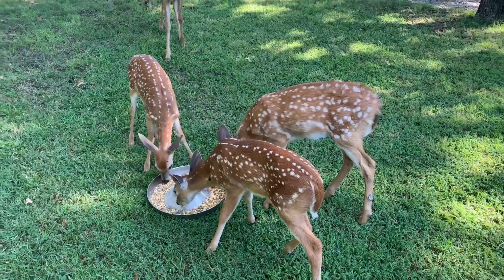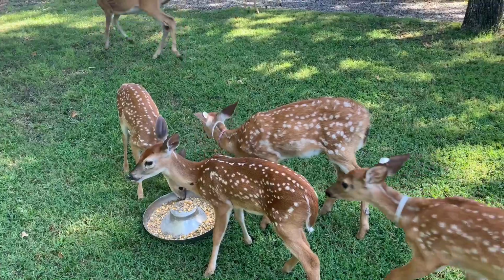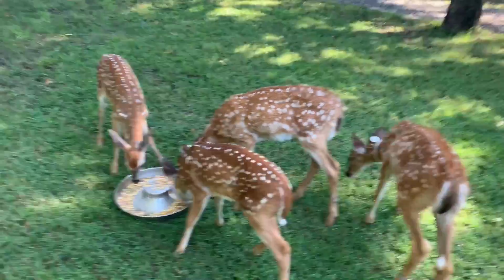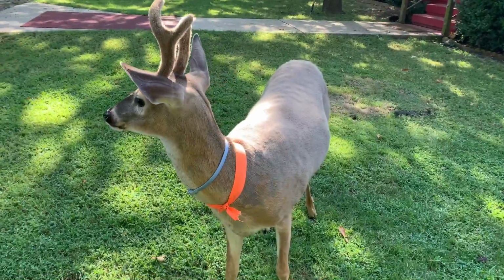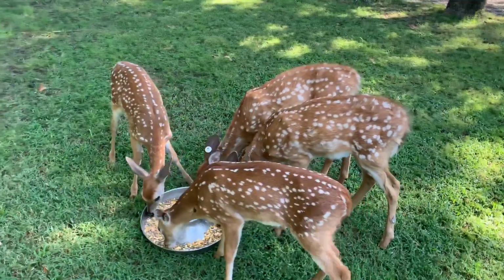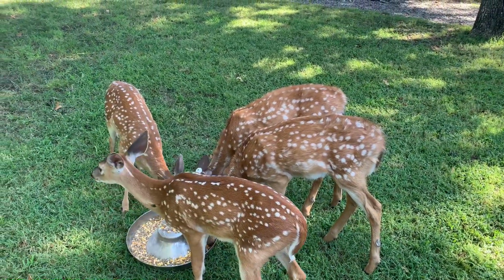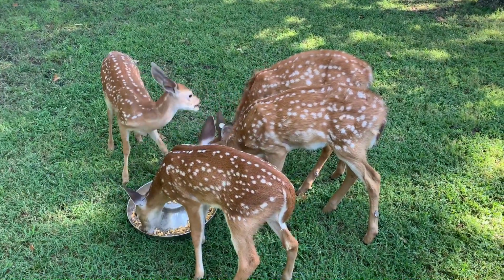We just put some corn in their bowl, and they were ready to eat. The twins have already been in here a time or two, but I think they're going to have some more also. And Milburn, he's never too far away from the food bowl, so he's keeping watch, making sure that the other deer don't come around and get in on this. The triplets are 8 weeks old on Monday, so that's a lot of spots there around that food bowl. That's kind of neat.